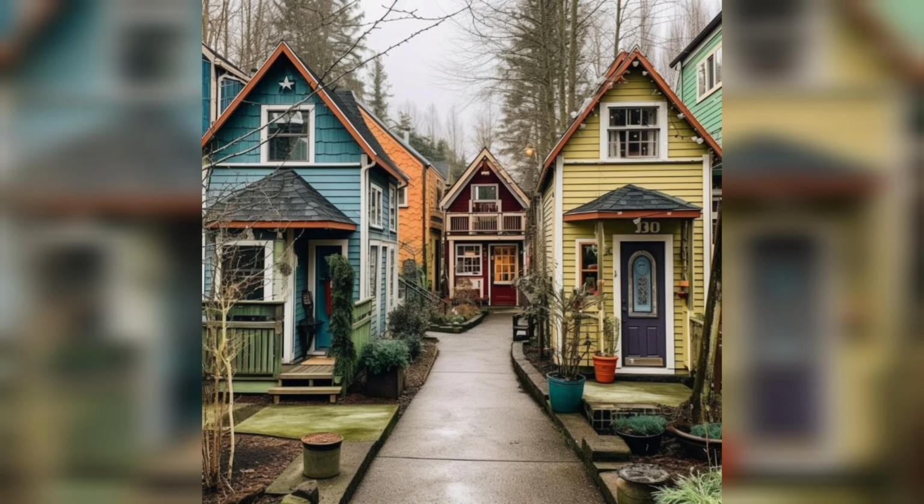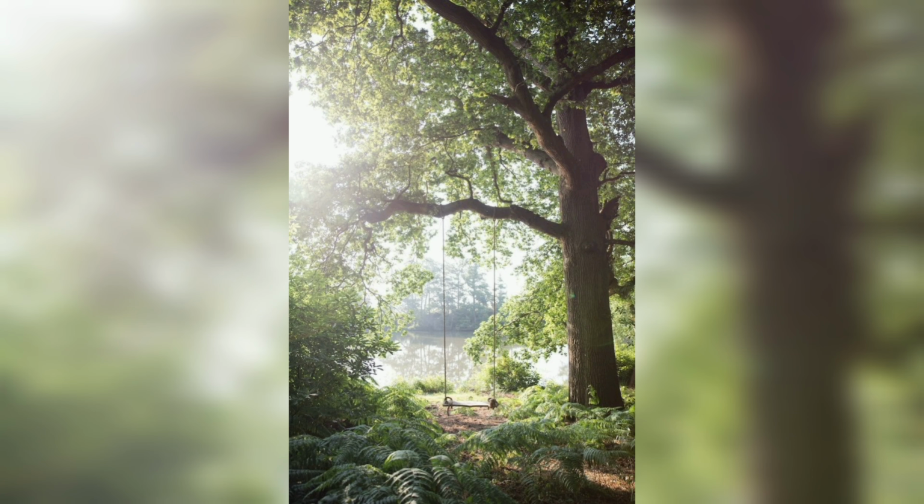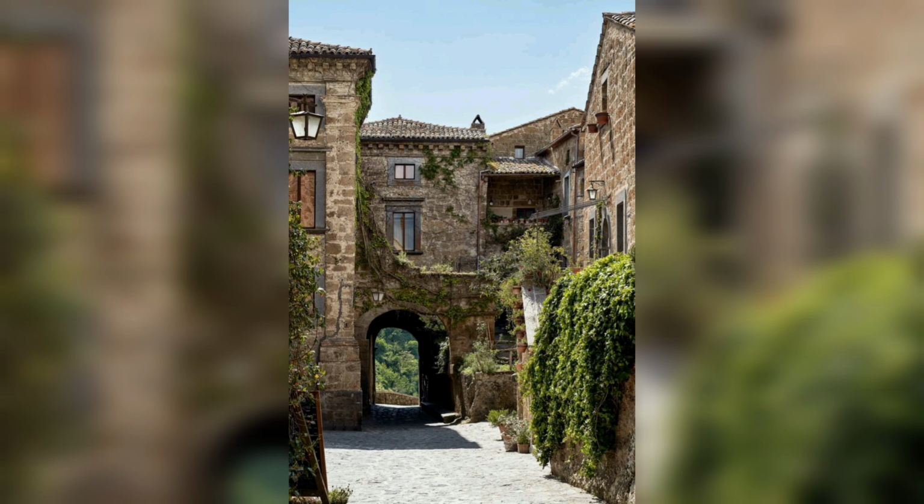Water features, ponds, fountains, and streams add a sense of tranquility and movement. They also influence the garden's microclimate and acoustic environment. Architectural elements. Structures like gazebos, pergolas, and benches are not only functional but also contribute to the aesthetic appeal.